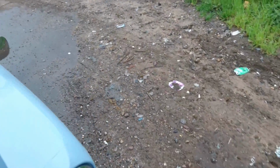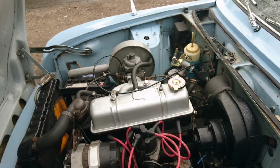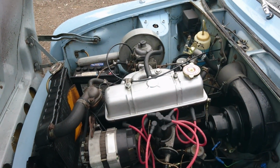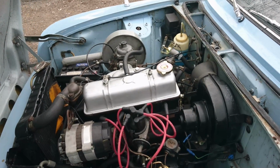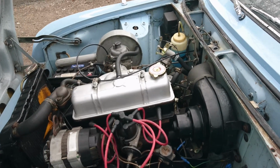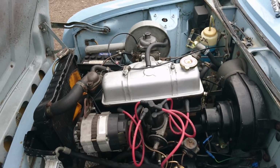I believe these are chain engines, so they're generally quite reliable if you look after them, but obviously you get oil leaks and things like that. You've got to remember as well that you do need to look after this a bit more than you would a modern car. But overall, I think they're pretty dependable engines actually. Got some extra cooling going on there as well.